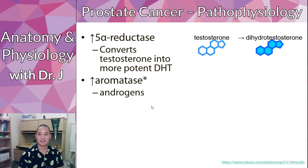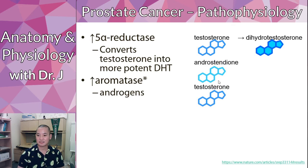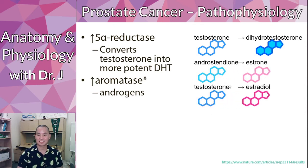And the interesting thing is that you also see increased aromatase in prostate cancer. So remember aromatase, what does that do? Well, the starting reactants and the substrate are androgens, and then the product is, so again, androstenedione. Hey, that sounds like the one we were talking about with the granulosa cells, right? Made by the theca cells and then converted into estrone by the granulosa cells. And testosterone can be converted into estradiol as well.